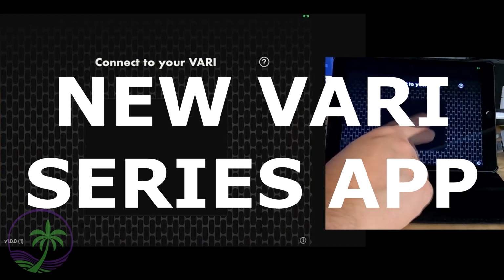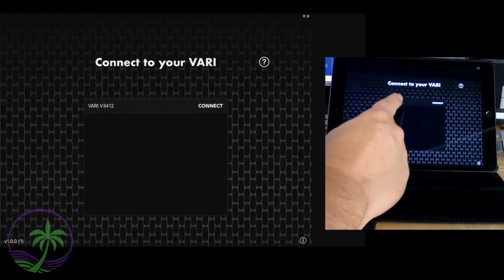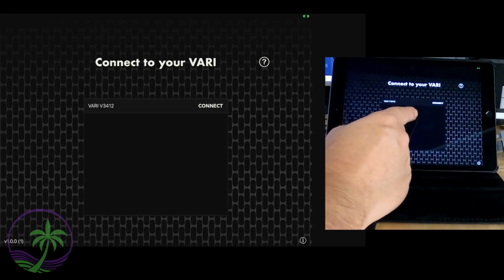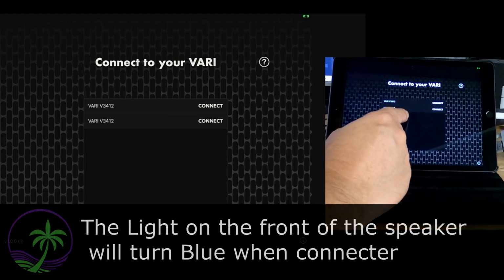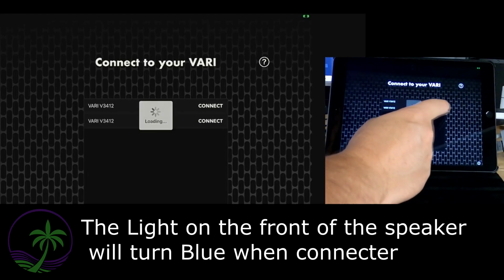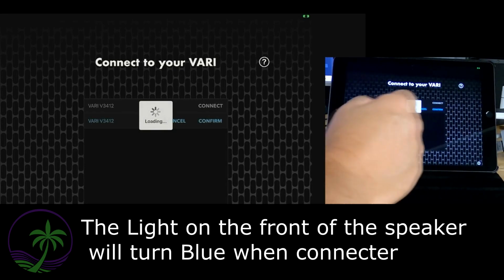So when we're talking about the app, this is what we've got. First thing it's going to want to do, of course, you need your Bluetooth on. It's going to find these speakers automatically and determine which ones are on. So it has found both of the speakers without me having to turn the Bluetooth on or anything like that. This is a data Bluetooth connection, so it doesn't matter. These speakers are ready to be connected and set up. So here we are. I can connect to this speaker here.